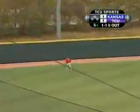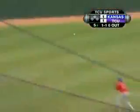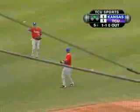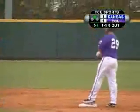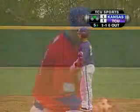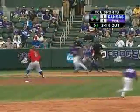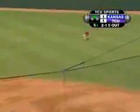Aaron Schultz pulls one down the left field line. It's going to get all the way into the corner. Schultz will stop at second base with a leadoff double for the Horned Frogs here in the 5th inning. It's Schultz's first. Off to a bit of a slow start in this one, but he hits the ball the other way for a base hit.